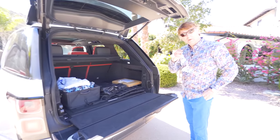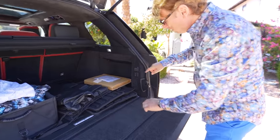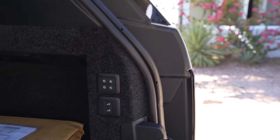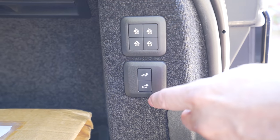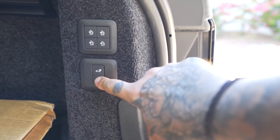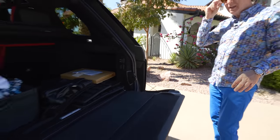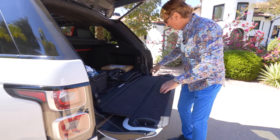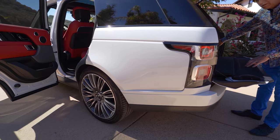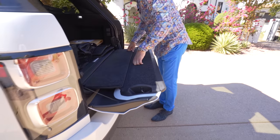So another thing that this one has that the other one didn't have is these buttons here control the rear seats to make them fold down. So you can just press the buttons and they fold down. Oh, and then it had the load height, because I remember pushing that one before. Oh, so it's going down. So I didn't know that's what that does. If you press and hold it, there you go. Oh, that's neat. So it airs down the suspension so that it lowers your load height.